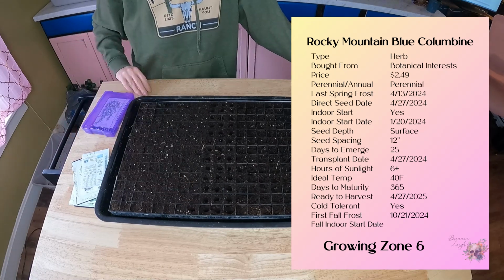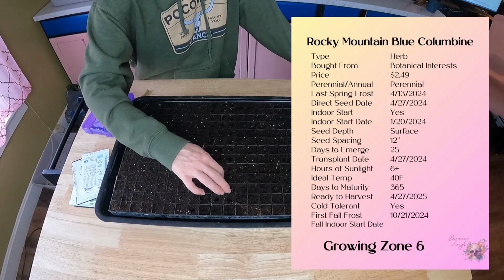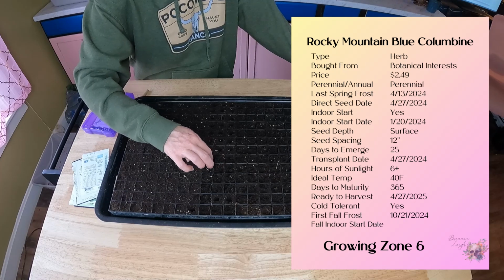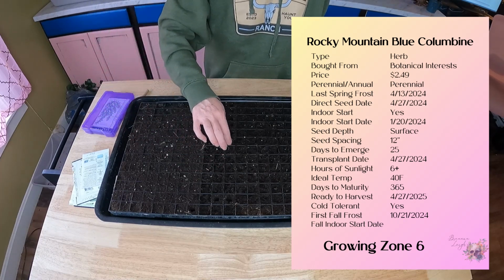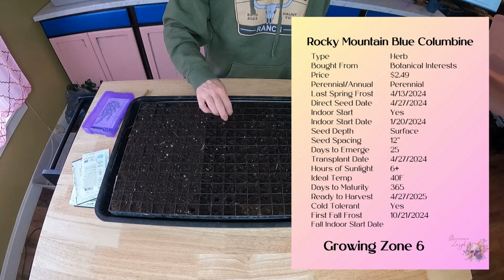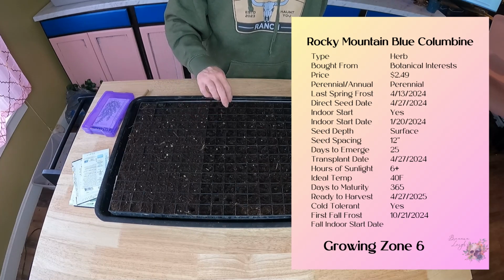Their days to maturity is about 365 days, and from previous experience, I'm pretty sure that it's accurate as well as the research I have done. They are cold tolerant. Again, look at the ideal temp of 40 degrees Fahrenheit. Also do not like a lot of sun. Burning hot sun goes very badly for your Rocky Mountain Blue Columbine.